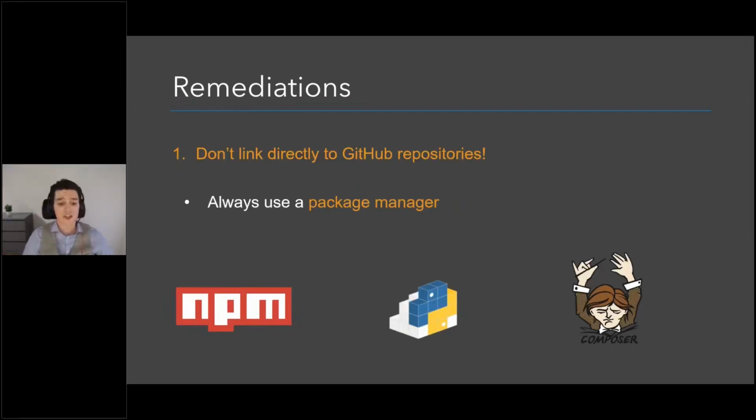So always use a package manager, npm, PyPI, Composer, whatever you use for your language. Their job is to make sure that you're downloading exactly the one you want to. And GitHub URLs don't offer that safety.